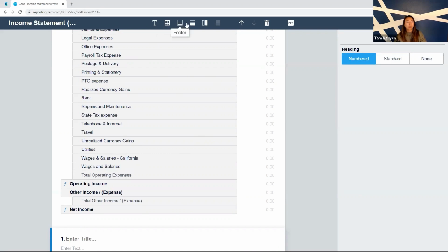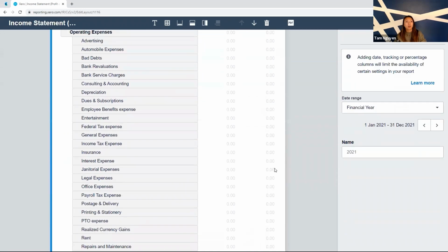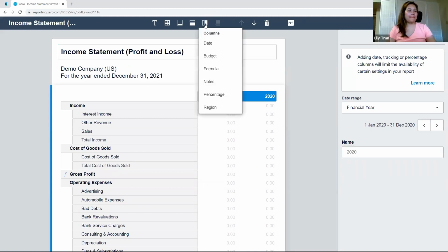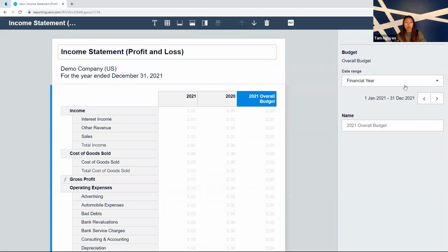Schedules, I'm not going to show you right now. Footers is almost the same thing as a text box. What I really like is, let me do the column first, actually. So if I add a column with a date, let's say I wanted to compare 2021 to 2020, I can do that by just changing the date right here. I can change the name of the column as well if that's something that I'd like to do. You can also add, there's a budgeting feature available in Xero as well. So 2021 overall budget.